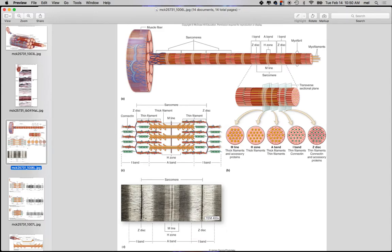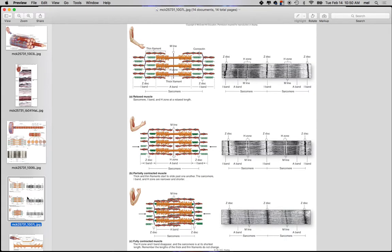So if you want to see the difference, this is a relaxed sarcomere. Starting at the top, here's the A band, H zone, I band, relaxed, right? Here is partially contracted. Notice that the I band got smaller. The H zone is almost completely gone. And then here is maximally contracted. The whole darn thing is pretty much A band. That's actually how they discovered what skeletal muscle was doing.